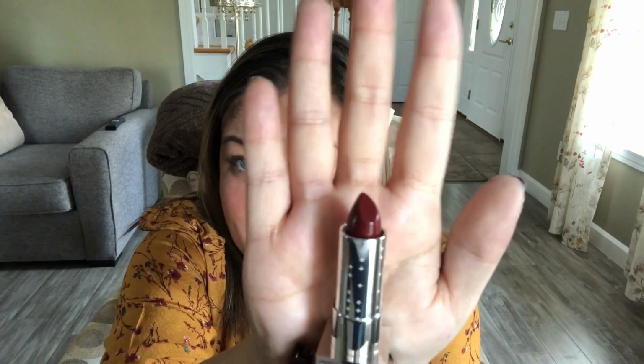How pretty is that for fall? It's like a good burgundy. So I have it on my lips. It has some red undertones. Really pretty. And I am going to wear this a lot. I can tell you that. This is my first time wearing it. I just put it on this morning.